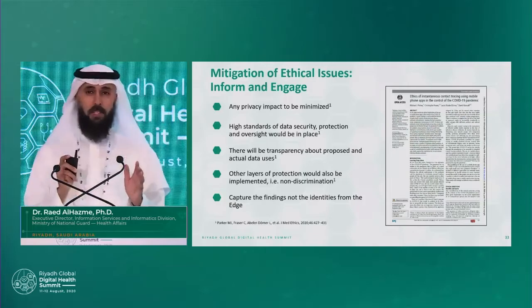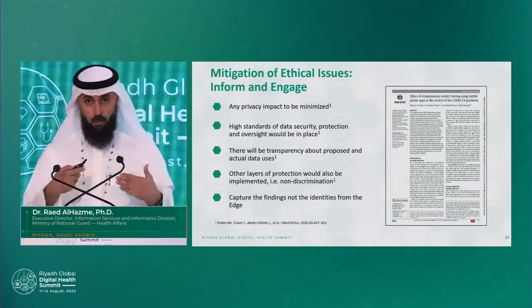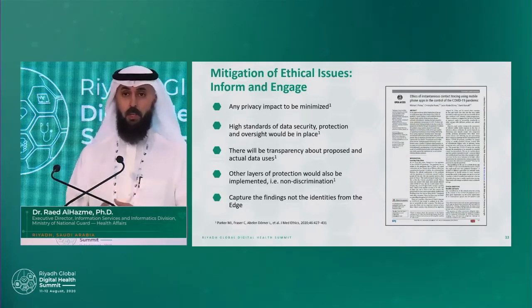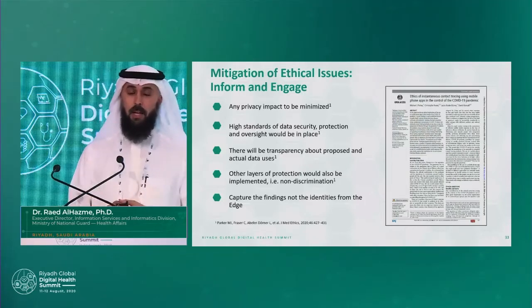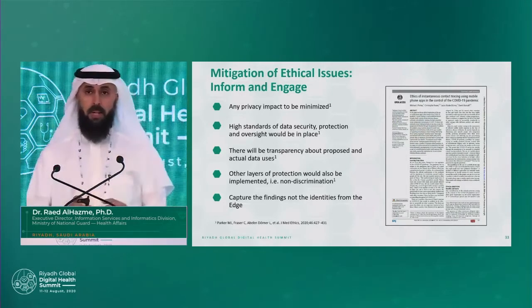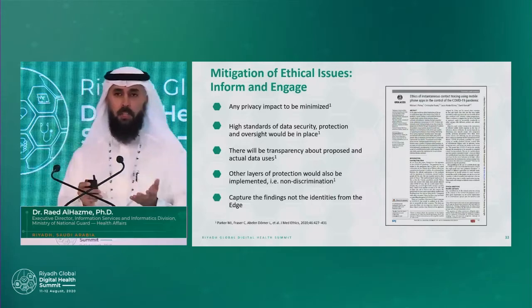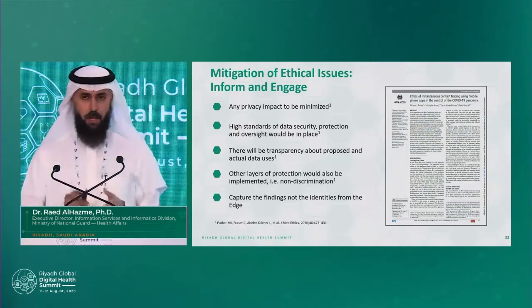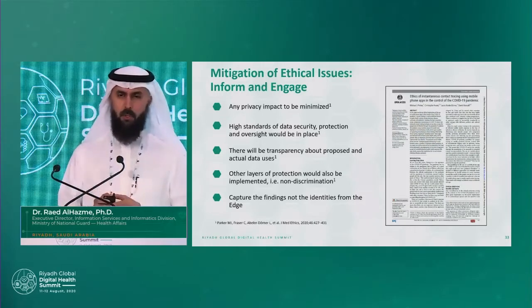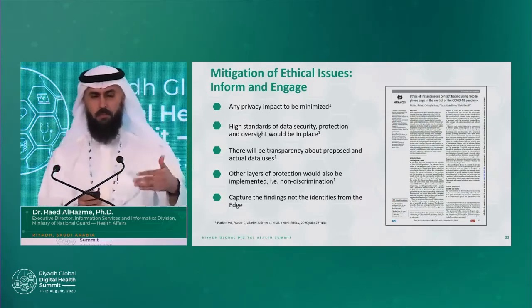So implement as many layers of privacy protection as possible: data security that would add more layers, non-discrimination, a layer to protect certain minorities, and also transparency. Dr. Balkhi mentioned transparency as a key player to get the buy-in from the public. People have to know what kind of data you're capturing, what you are doing with the data, et cetera. And also in some applications, maybe you don't need to capture identities. Maybe you just capture findings from the edge site.